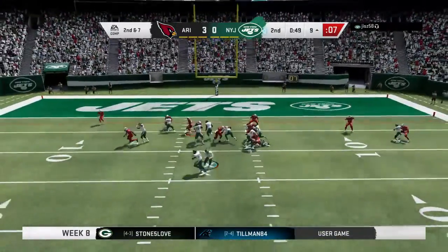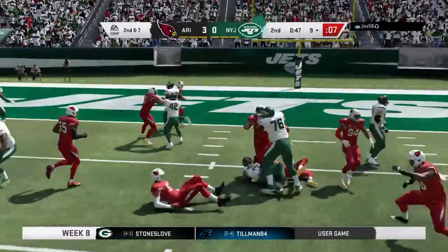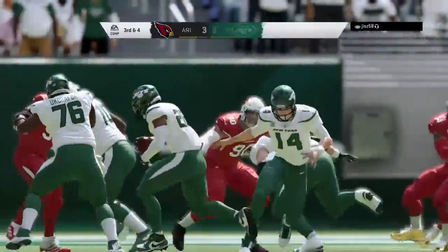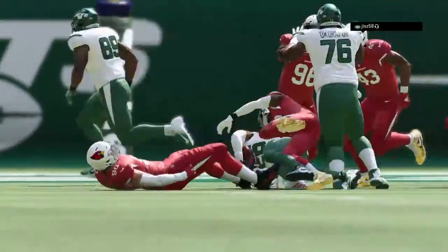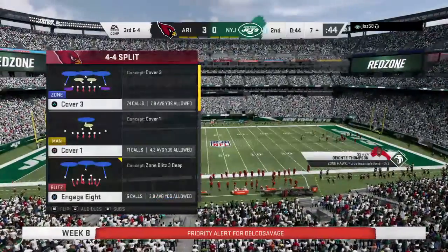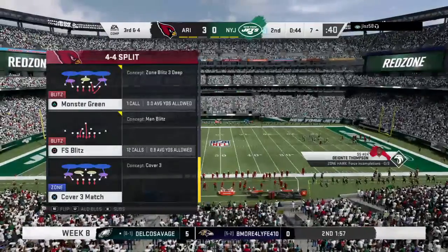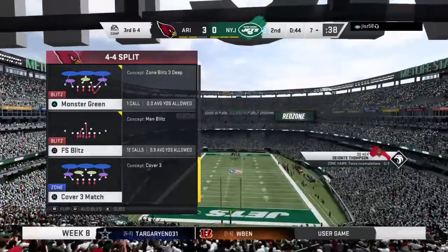Hey, Bell. And he will maneuver his way down to about the 7. 2 yards the gain there, and now they're left with a 3rd and about 4 for a first. The Cardinals going to use the first of their timeouts as they'll stop it with just over 40 seconds to go in the first half.